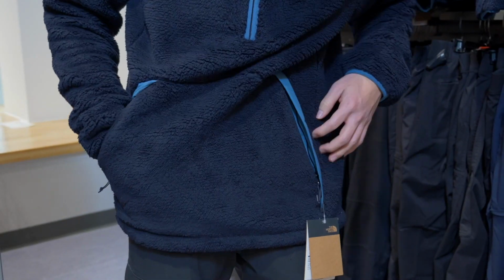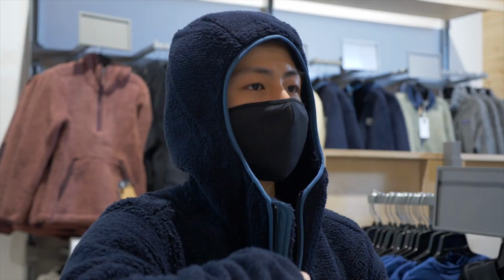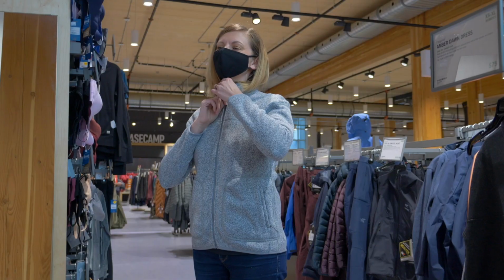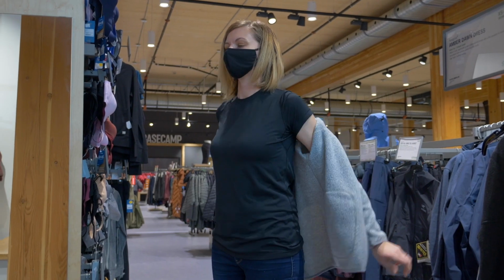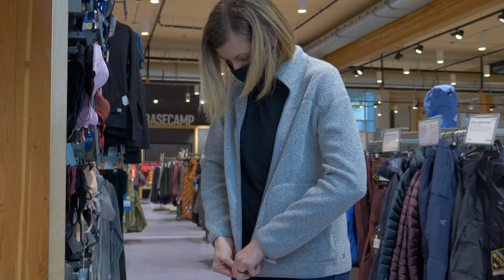Many thicker fleece options also offer pockets, hoods, and 3/4 or full zippers for ventilation. High loft is available in technical or casual relaxed styles for everyday use. There are even reversible options, which offer a tight weave on one side and high loft on the other.